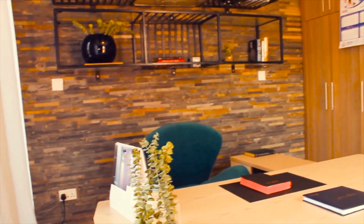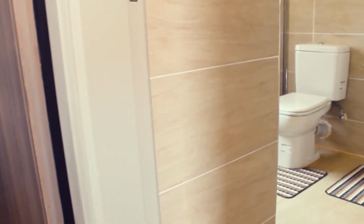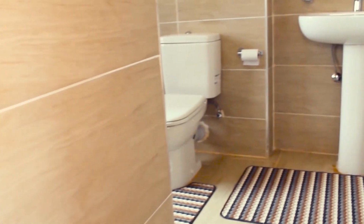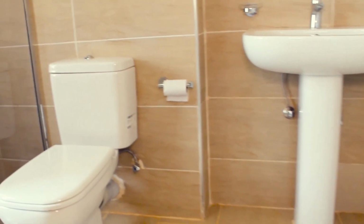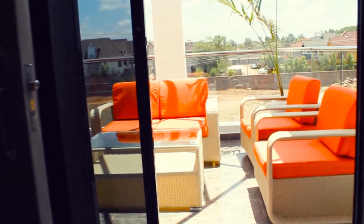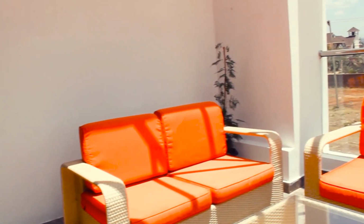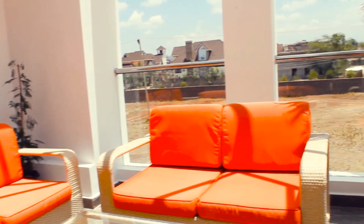Down the hall is this stylish home office, which is fully en suite, giving you the freedom of working from home. Across from the home office is this elegant balcony that gives you a taste of nature and beauty while still indoors.